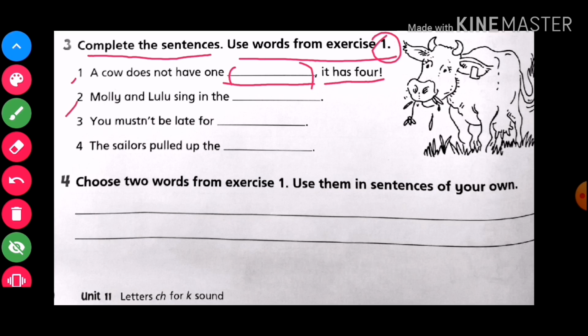2. Molly and Lulu sing in the... the choir. Choir.